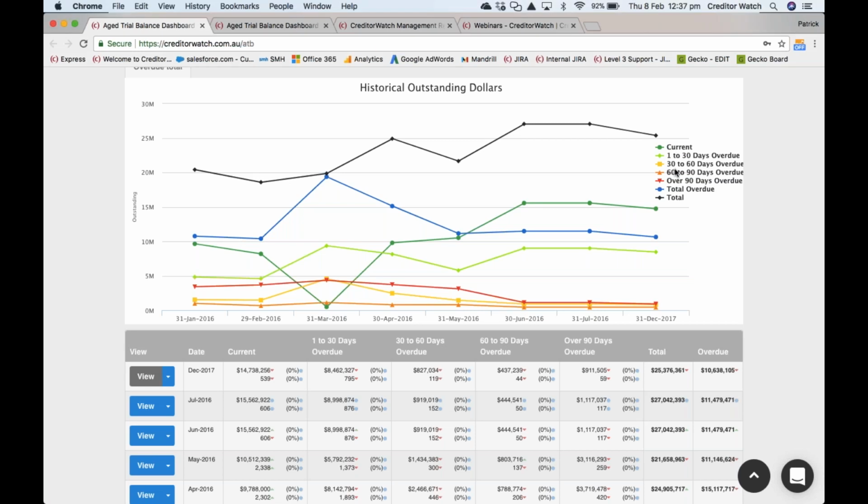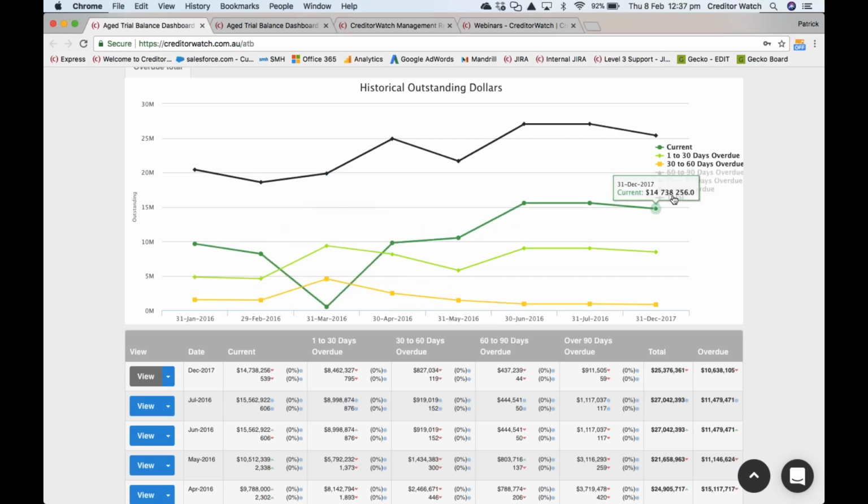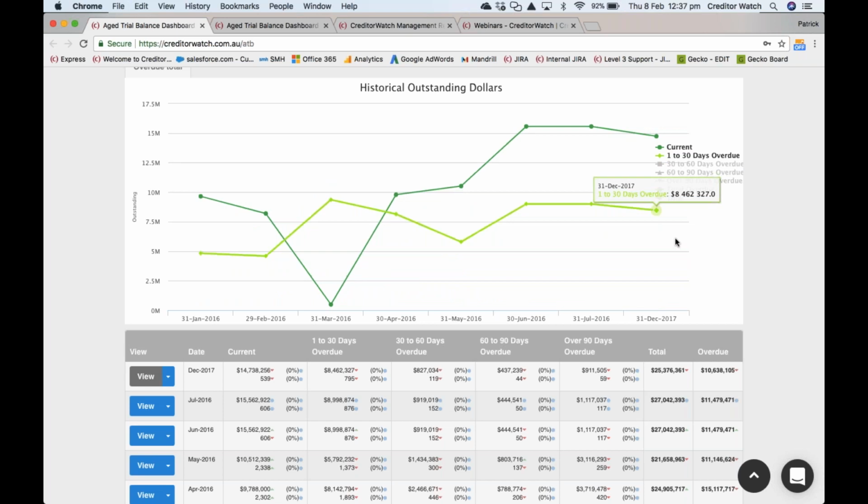These graphs can all be toggled to focus on one specific area as well. So if you're only interested in the current and 1 to 30 days overdue, it will rejig the scale and allow you to view this in a closer and easier to read manner. All of these graphs can also be downloaded, which is great for management reporting. You can extract them from the system and then put them into Excel or into a Word document.